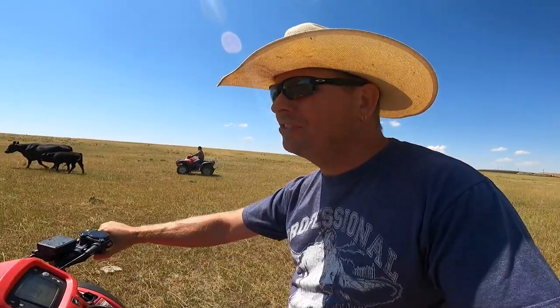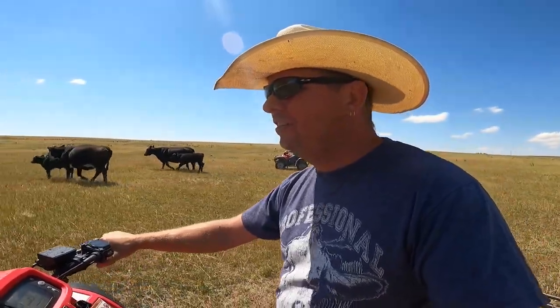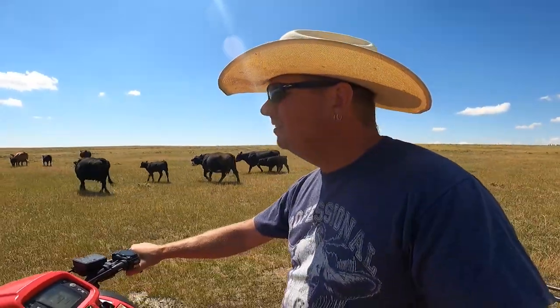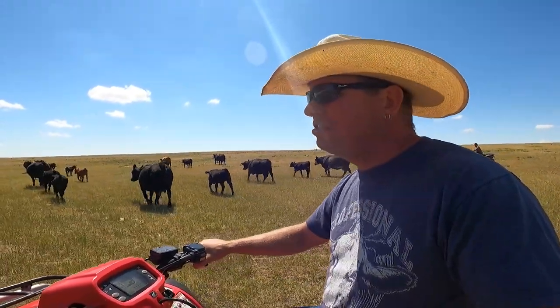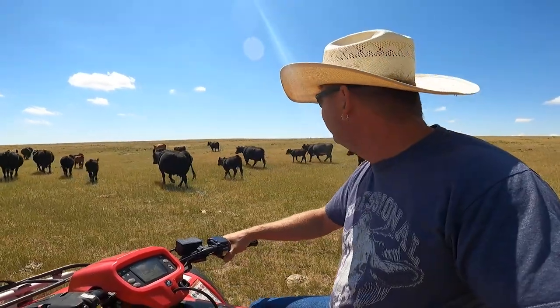The average age of cows in this group is about 11 years old. These are some older cows that have been here on the ranch forever that are ending their time here on the ranch before too long.